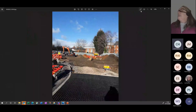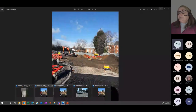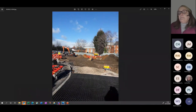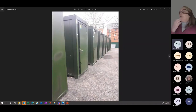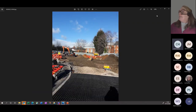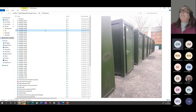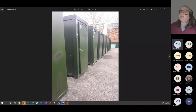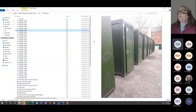Let's try. Right, so that's the toilet blocks. So each of these cabins has a toilet and sink in it. Oh, for goodness sake. What's going on? Yeah, so each of these has a toilet and sink in it, and one is dedicated to each pitch. They're all together in a row at one end of the site, but they're dedicated.